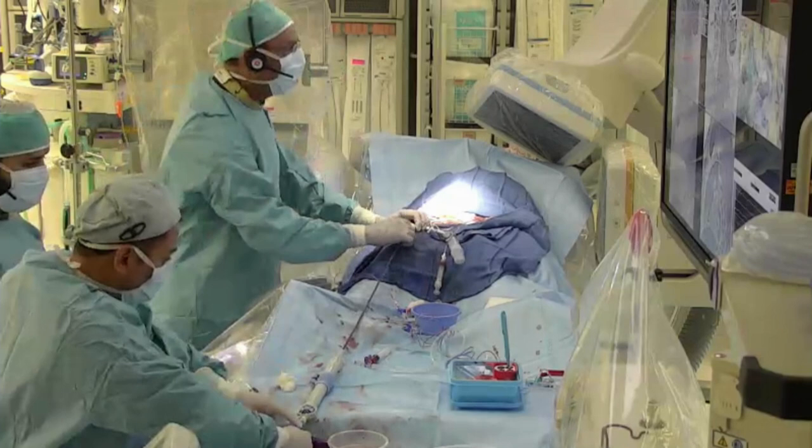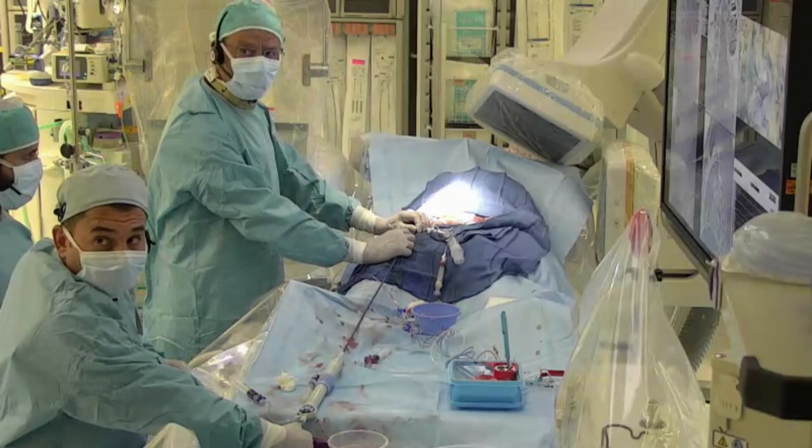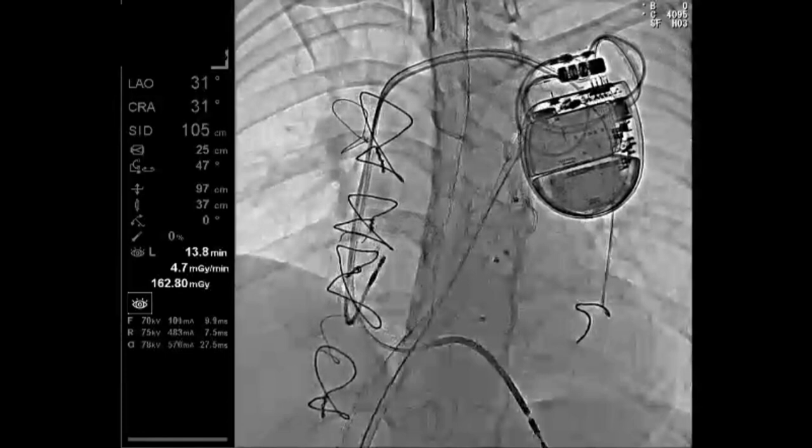We have live fluoro. Can you go live fluoro? Live fluoro, please. Biplane, live fluoro, biplane, split.